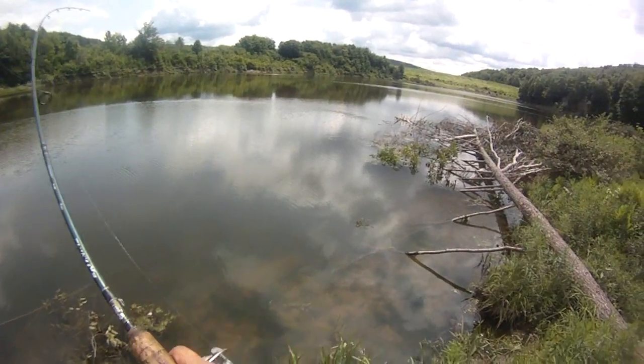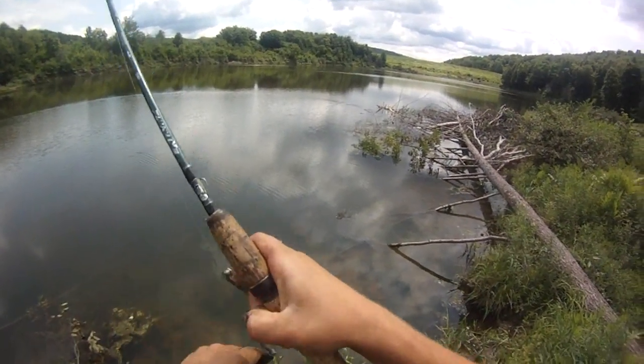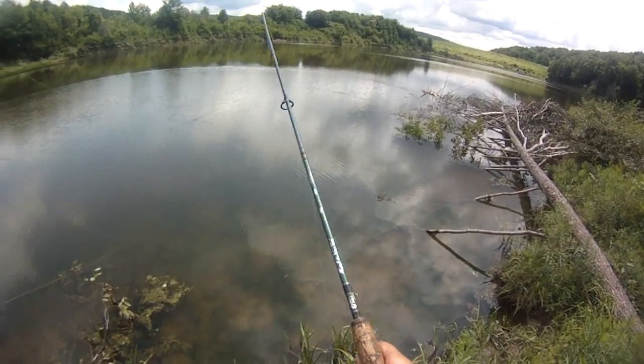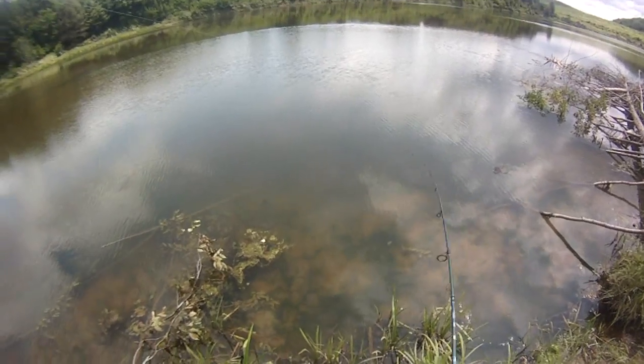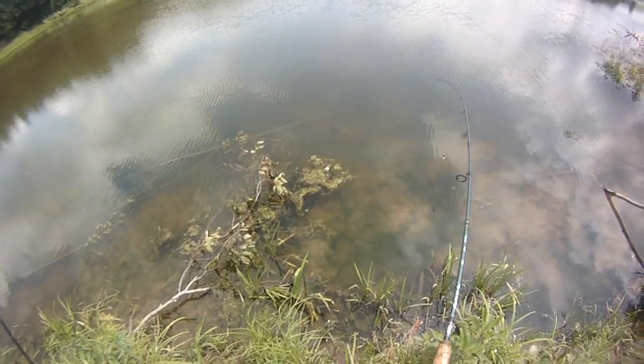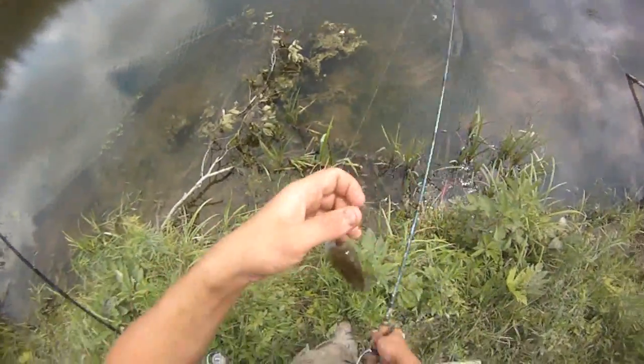I hate it when they glide towards snags like that. Gotta try and rip them out, but it's like a finger trap. The faster you pull, the faster they glide. But he's really dumb. He started gliding the other way. Hey, a bluegill over here. Cool. That's a good sign. Maybe there's more.